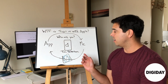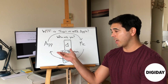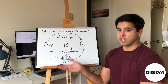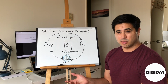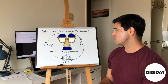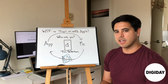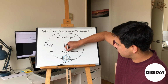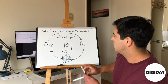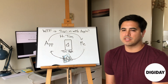With other sign-on tools, an app might ask who you are, and the company will send whatever information it has on you. Your name, your email address, maybe your birthday if the app is asking for that information and you give consent for it. Apple's tool is different because it gives an option to actually disguise who you are in the form of your email address. So an app might ask, who am I, and expect me to answer back Tim Peterson, but Apple will say, well, Tim Peterson, would you like to be Tim Peterson, or would you rather this app thought of you as Tim Apple?